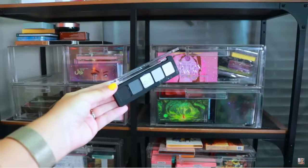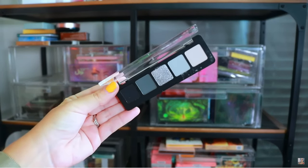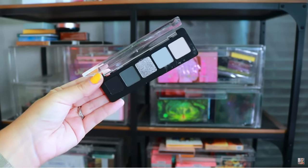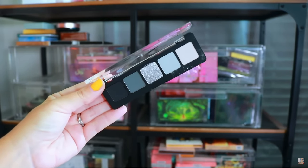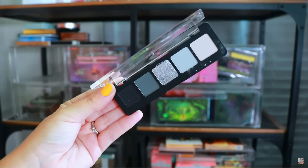So I'm going to call myself out, because this is the little mini Exxon palette from Natasha Denona. I decluttered her back in December, but then as I was going through and donating and putting together mystery boxes and giving away to friends, I actually grabbed this palette back out because I realized I could use this for New Year's Eve.